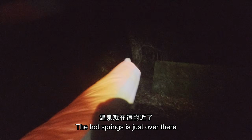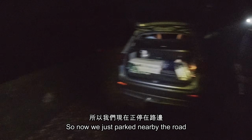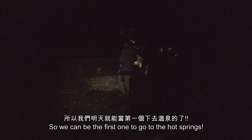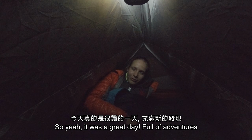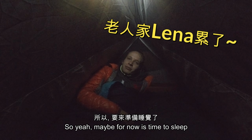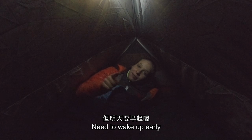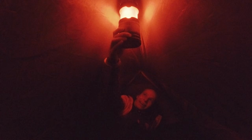The hot spring is just over there. So there's a forest. So now we just park nearby the road to camp here, so we can be the first ones to go to the hot spring. So yeah, it was a great day, full of adventures, and tomorrow I'm looking forward to hiking to the hot spring and discovering new places. So yeah, maybe for now it's time to sleep, even though it's only 9 p.m. We need to wake up early. Yeah, exactly. Good night.